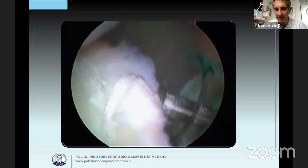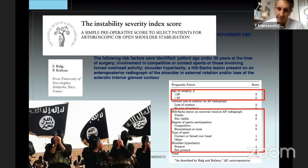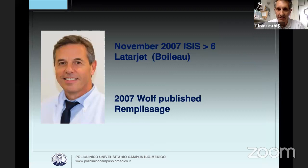So at this point, you can say that I'm stupid. Why? Because I didn't remind you of the ISI score, as you can see here. But you have to keep in mind a very important fact: this Instability Severity Index Score was really very important, but it didn't take into consideration something that I would like to highlight, that came before 2007, when Wolf published the remplissage technique.